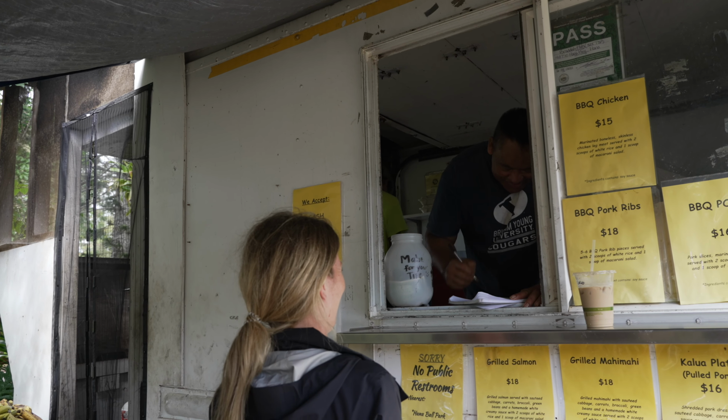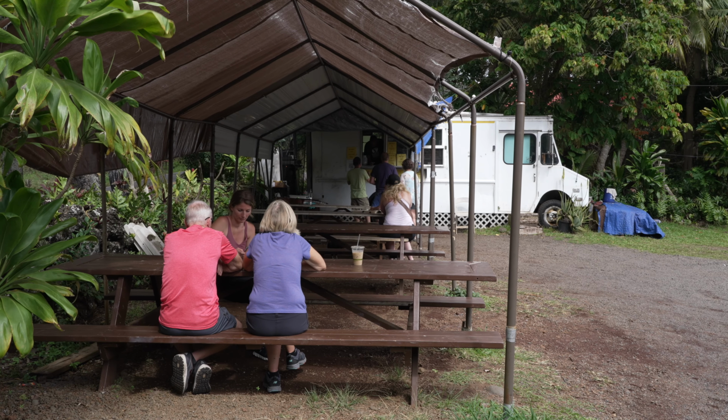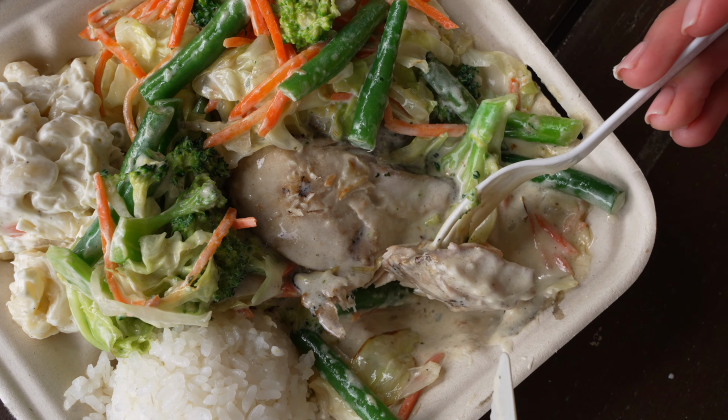We just arrived to Brada Hut, which is the OG food truck here. They have barbecue and mahi-mahi, and we got one of each, and we're all four going to share them before our hike. I'm going for the grilled mahi-mahi, I think it is.